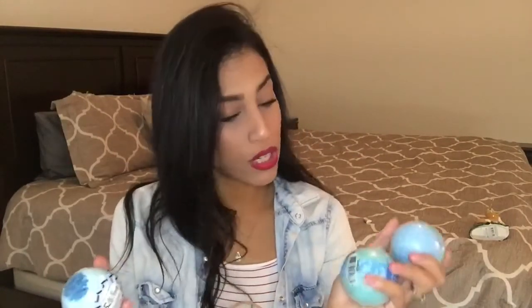So the first three items that I bought, I've actually never tried out before because they are pretty new, and they are these bath bombs. These were originally, I believe, $6.95, but they were on sale for, I believe, like $2.50 each. So I grabbed three. I really loved this one because it has like these little sugar crystals on top. And this one is called Coconut Sugar Cane.